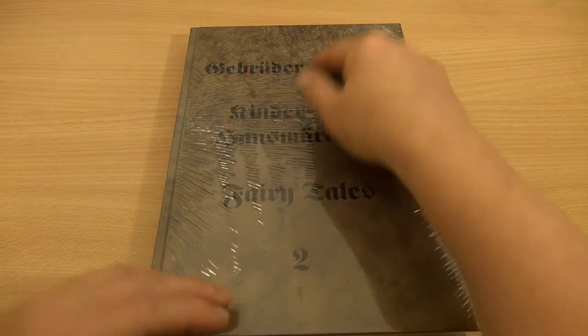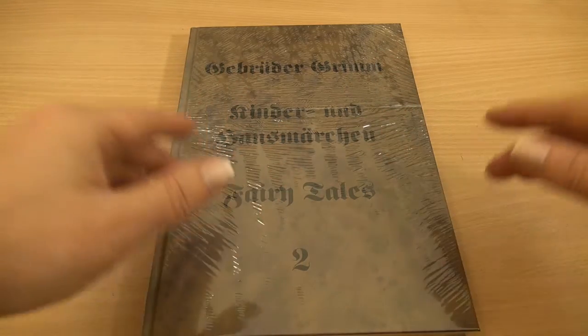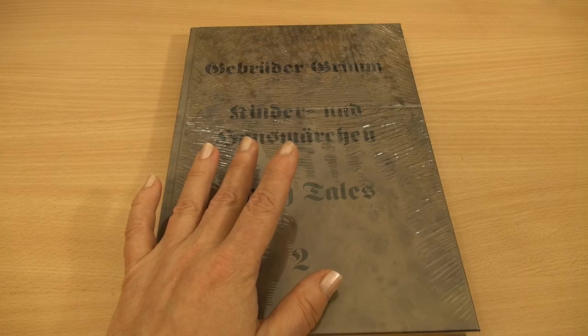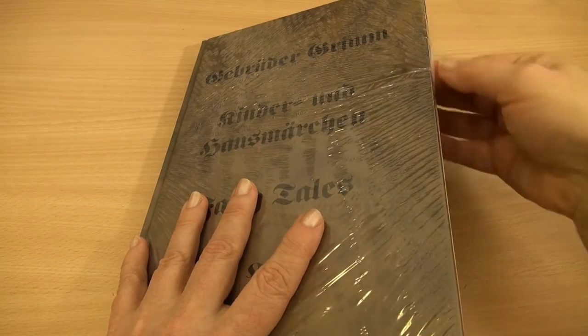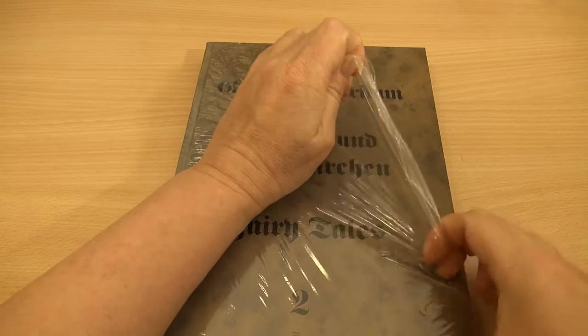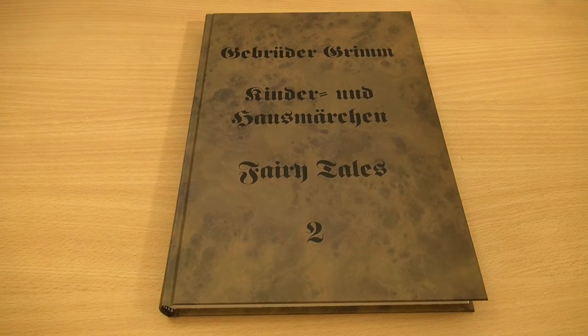Let's have a look inside. I'm very curious how it turned out.